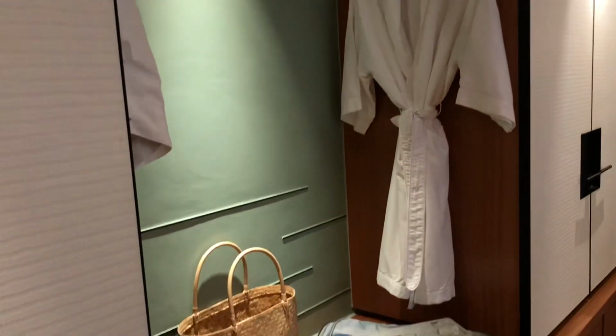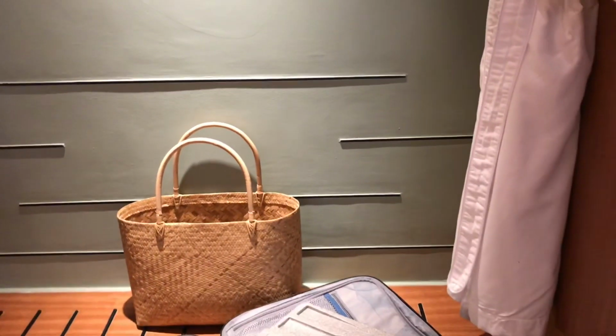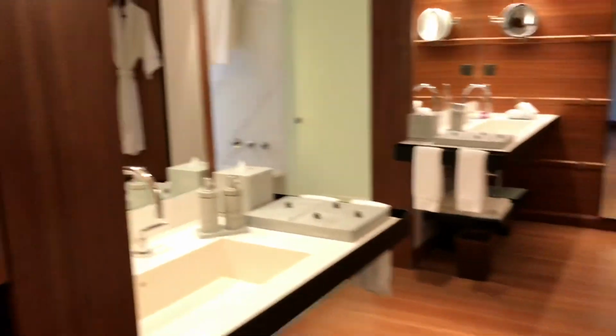Oops. Sorry about that. What else? I have my own basket so that I can bring my stuff to the beach with no hassle. I even have an umbrella and another pair of slippers there. A lot of space to put your stuff if you plan to stay here for a long time. And this, you can even have real privacy because you can close this door. You can slide this door closed. So yeah, this is my sink.